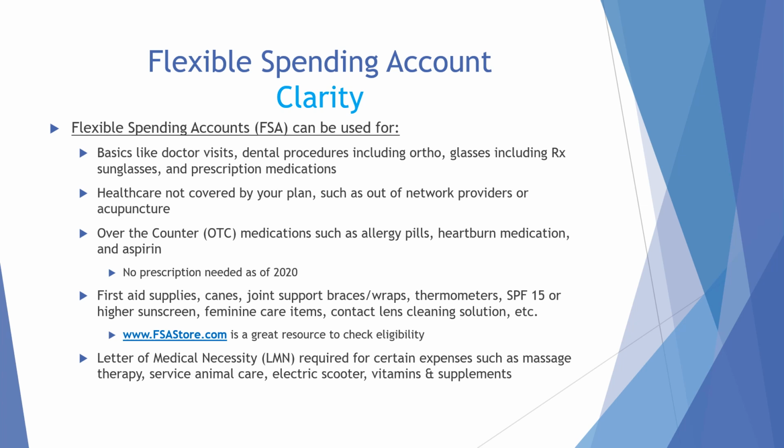Please note that with a letter of medical necessity from your doctor, the list of eligible items can be expanded to include such expenses as massage therapy, if you have a muscle condition, for example, that would benefit from massage, service animal care, including veterinary care and day-to-day expenses, electric scooter, if required for mobility, and vitamins and supplements, if required for your unique condition.